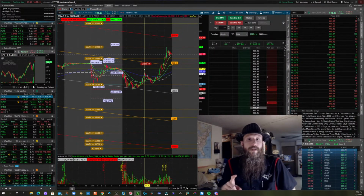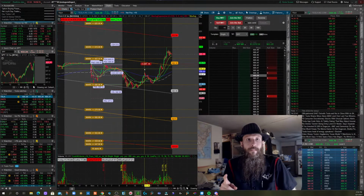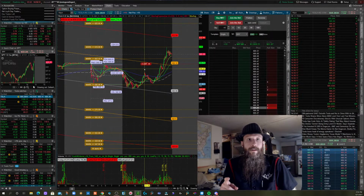Hopefully we'll get enough rain this year to refill the lake. That is going to be the big hurdle. So it'll be tricky.